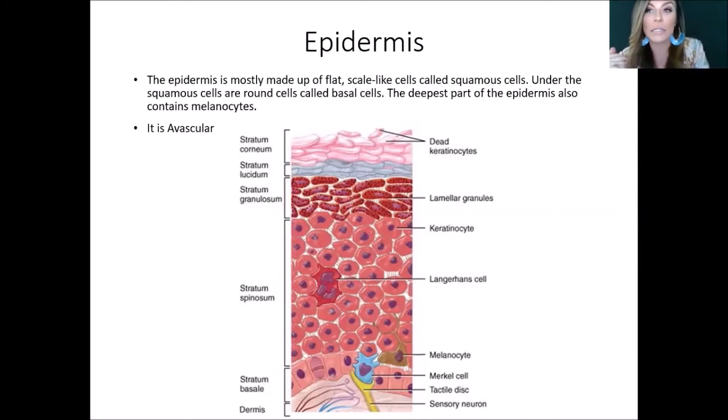Now I'm going to talk about the different layers of the epidermis, and they can be pronounced very differently. So I just want to throw that out there. If you hear it pronounced differently than what I'm saying it as, it's still the same thing. There's just a lot of pronunciations for it.